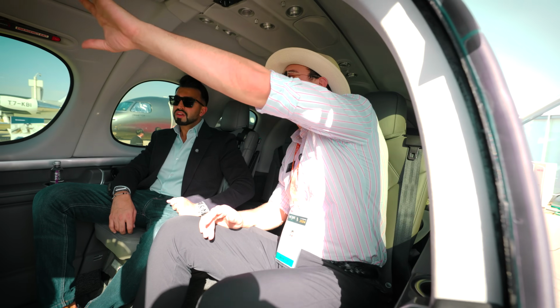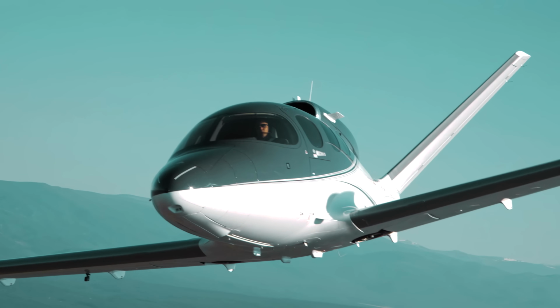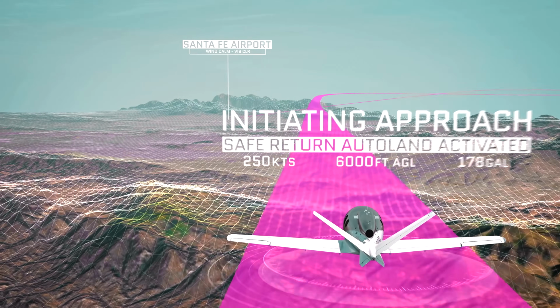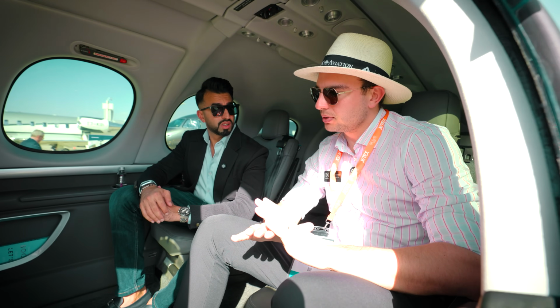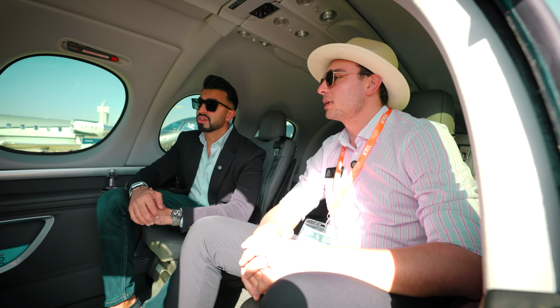We have the safe return button, which is positioned right here. With one press, if anything happens to the pilot, the passenger can activate it, and the plane will bring the whole family back to land absolutely automatically. Really? It will land itself. Yeah. Oh, wow. Bring it home.